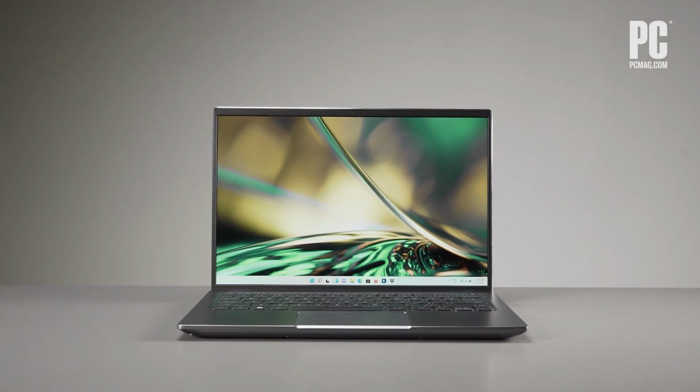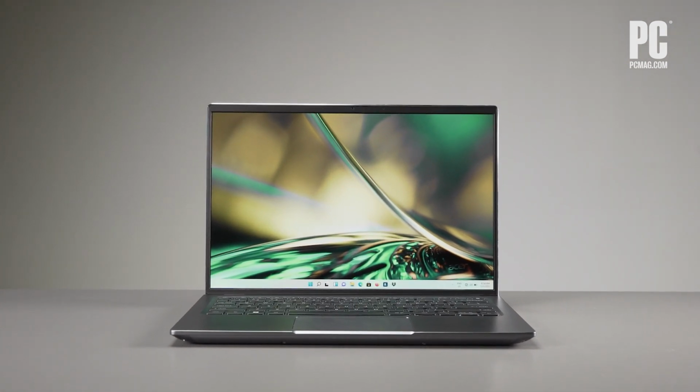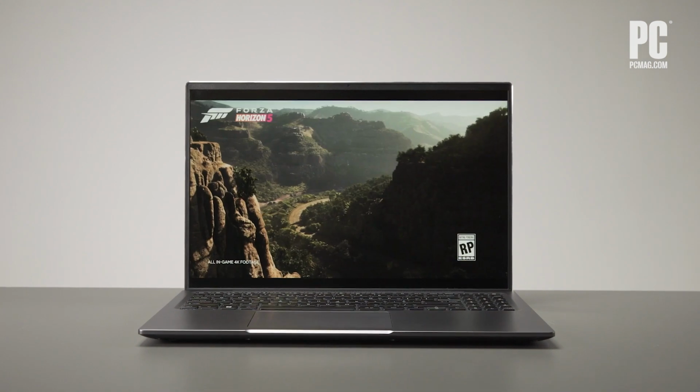And I think the other thing that I should mention to your audience is that it's Intel Evo certified. So it's the third generation of the Intel Evo, meaning very responsive, very fast, great battery life. So this is the new 16-inch Swift X. Swift X has been around, but this specific configuration is brand new, launching at CES.